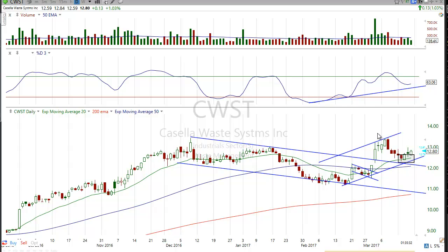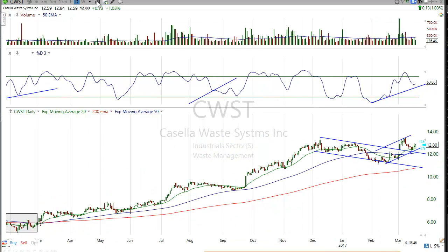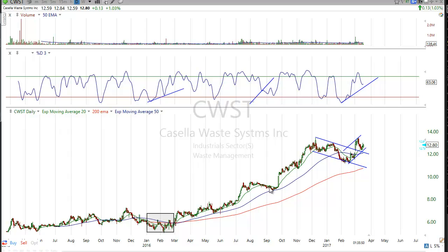So we looked at CWST as that situation. I said, watch it. It's going to come back down, maybe a test of the trend line, but we should get a higher low on stochastics, and this will push this back up. So that's where we are on this. We're holding this. It continues to look really good. I think this is one of the bigger, longer-term trades. It's only $12.